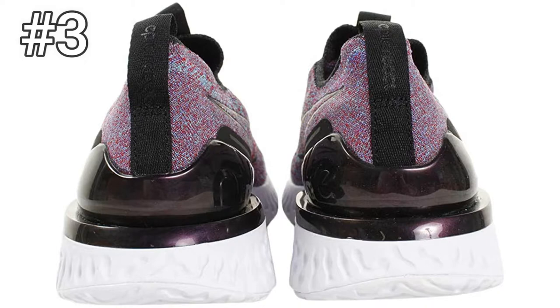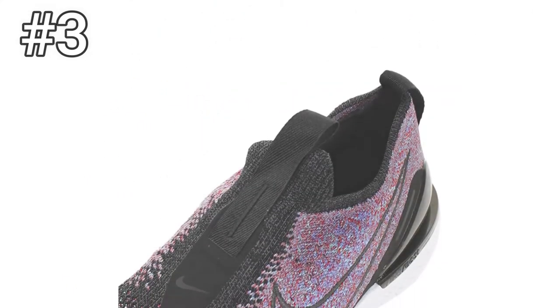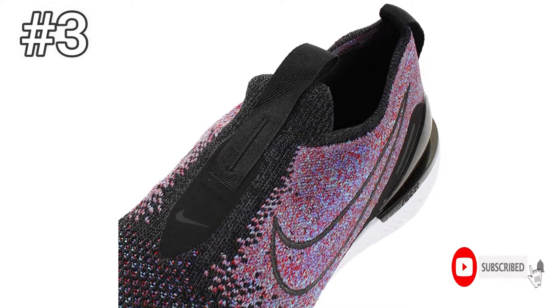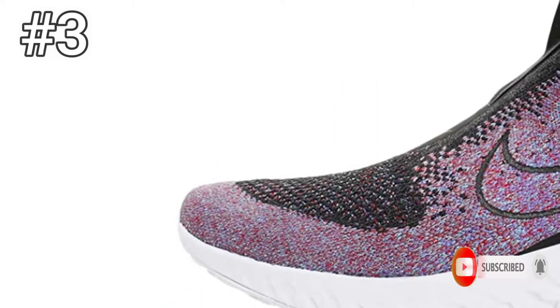The stock models are great, but it's the Bayou lineup that'll really turn heads. For a few extra bucks, Nike lets you customize your shoes from top to bottom, guaranteeing that you'll end up with a pair of one-of-a-kind kicks that truly express your own style.